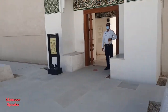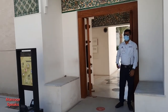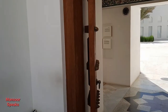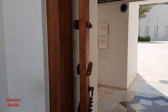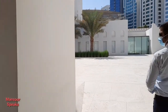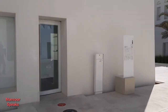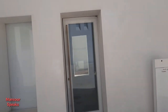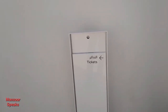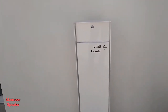Now I'll ask the security officer if he lets me in. Maybe. Is a ticket required, right? Yeah. Okay. Check my temperature. Thank you. Oh, thank you so much. So now he guided me to the ticket counter. There's a ticket counter. Once you enter, a ticket counter will be on your right, on your left side, where you can buy a ticket. Let's go inside.